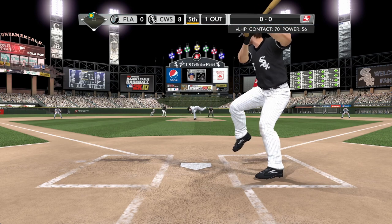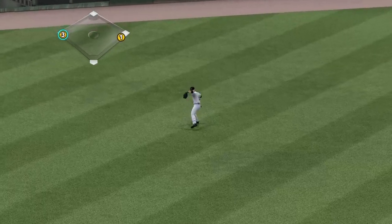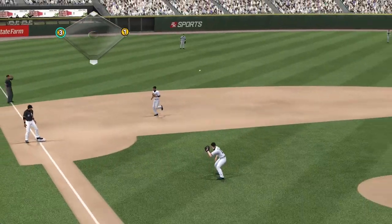First one to Tien. Here's the pitch. There is a swing and a liner. Base hit, maybe two. Rios will head to the plate.